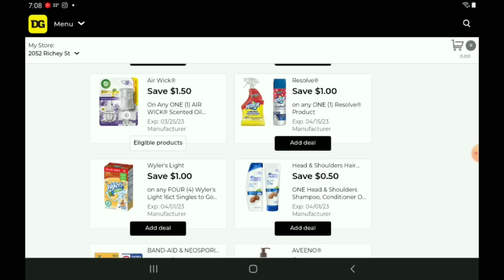Alright, next up we got $1.50 off 1 for the Airwick products. This coupon is working on the 2 count oil refills. They're pretty pricey at $6.25. However, if you go out shopping today, you could probably get a really good deal with this coupon because we do have Airwick products on clearance. Same thing with the Resolve. We do have a couple of items on clearance that will match up with that coupon.